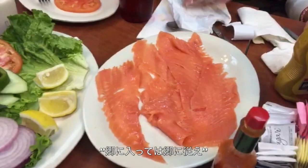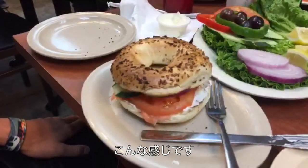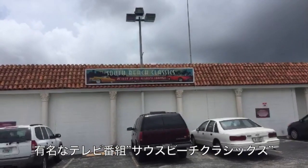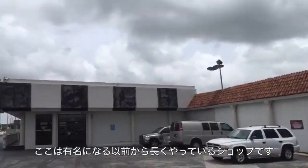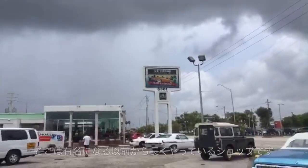Supercars. When in Miami, do what people in Miami do. Or at least my people do. We eat lox and bagels Saturday morning. Just like that. Hey, if you watch the Velocity channel, you may have heard of this show, South Beach Classics. We know Ted Vernon going way back to before he had a TV show. And this is his place.